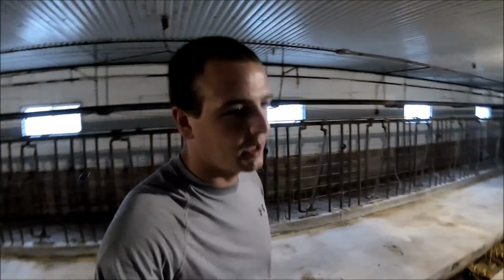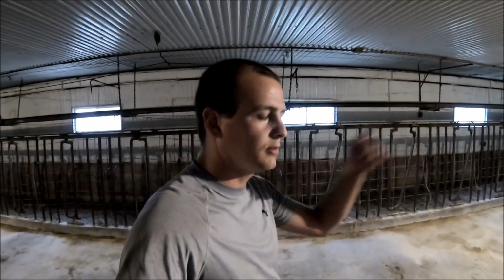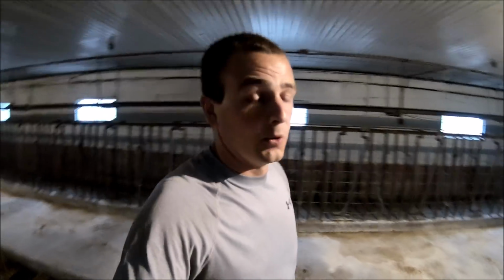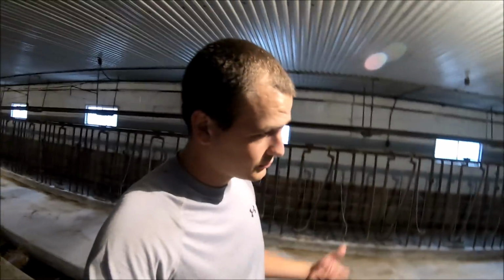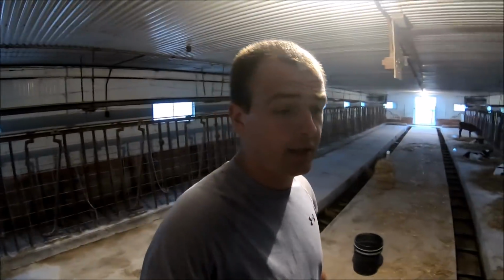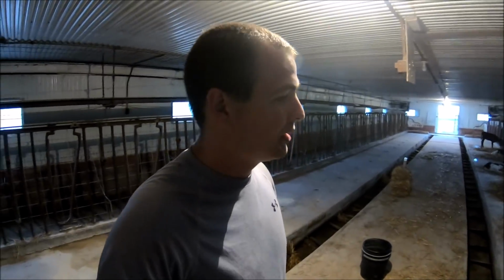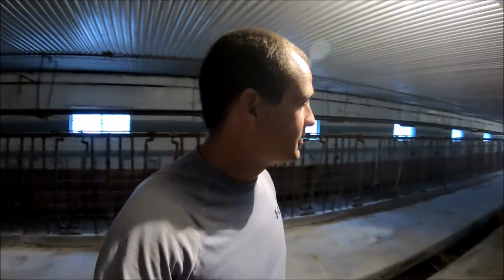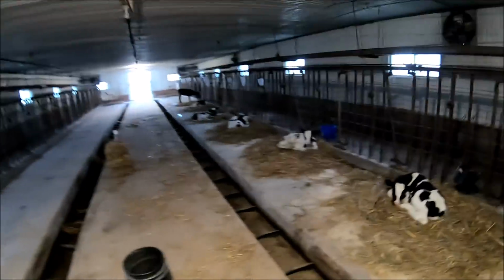We're going to put them outside in either this lot or one of the lots out of my brother's place, and they're going to be getting grain all winter. They're going to get all the hay they can eat, plenty of bedding, and they'll be living the good life. So I'm not too worried about animal rights activists. I mean, give me a break.